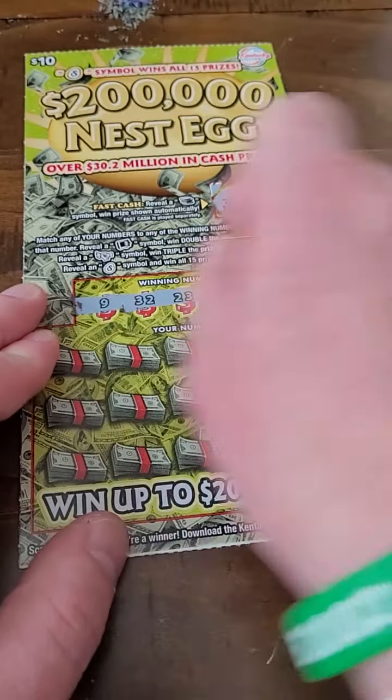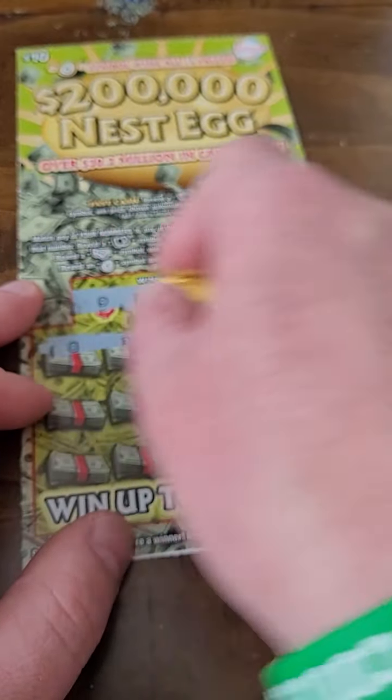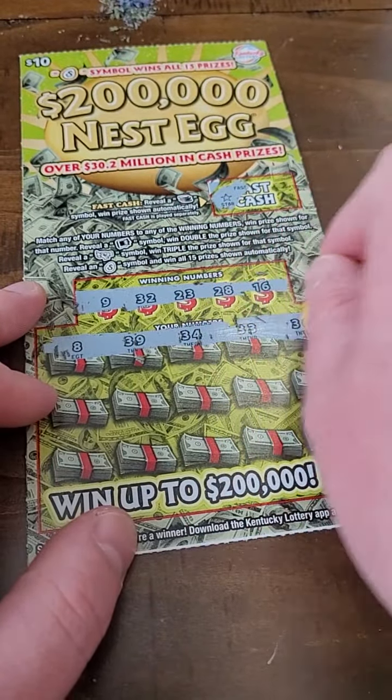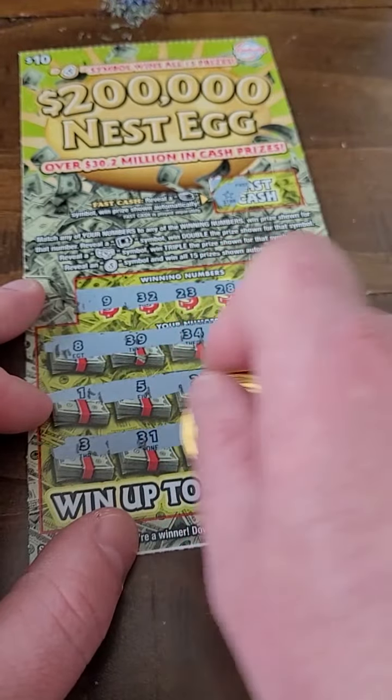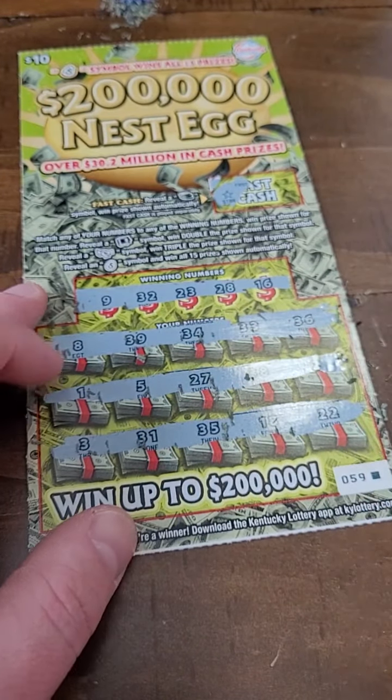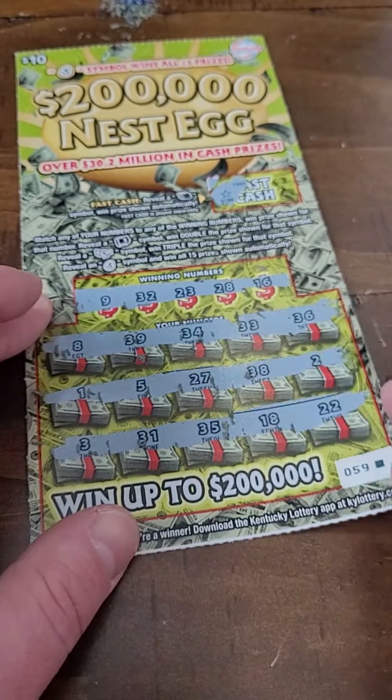It all comes down to this one. That's what we'll get if we don't hit here. 39, 34, 33, and 36. Not looking good. 1, 5, 27, 38, and 2. 3, 31, 35, 18, and loser. The last ticket on the roll.